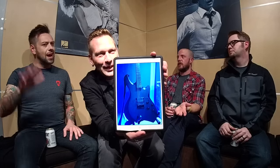Speaking of shredding, I just have to gush for a second. I never thought I would find myself saying this, but the new Line 6 Variax Signature guitar is kind of next level, man. It's called the Shuriken, the signature guitar of the guitarist of a band called 12 Foot Ninja from Australia.